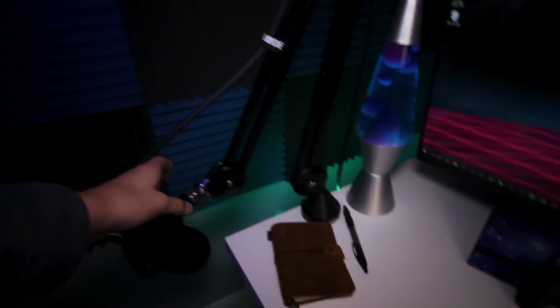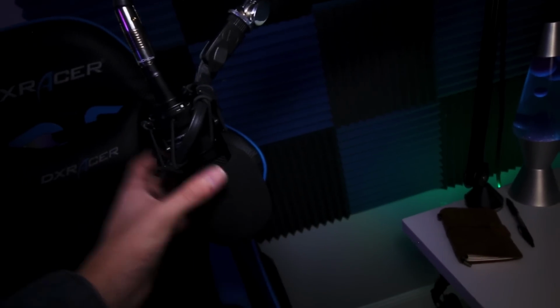I have an AT2035 microphone mounted onto a Rode PSA1 boom arm. I have had some problems with this microphone in the past, but for the most part, it has worked fine. Really good quality microphone, and you can either have it uncircumcised or circumcised. This is a little foam pop filter thing that you put over the microphone, and it gets rid of all those hard P's.